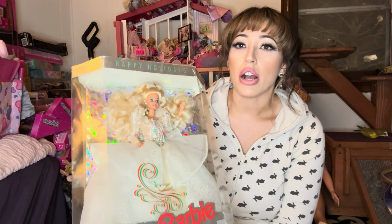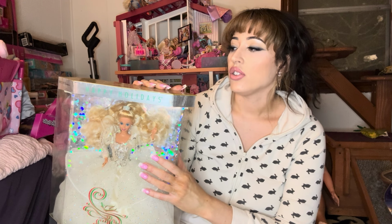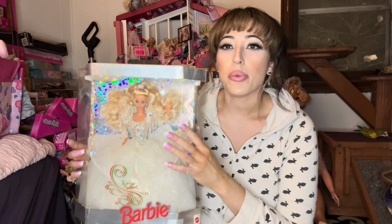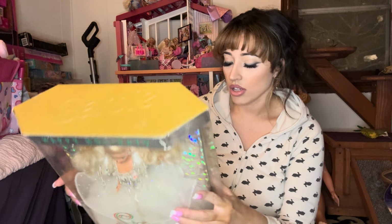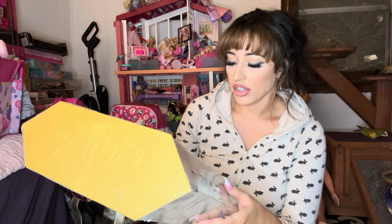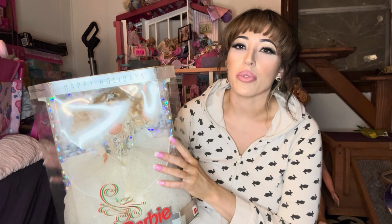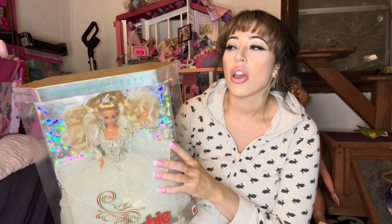Now, I wanted to unbox her here on camera with you guys just because I want to get her on display, and I thought it would be really fun if we did that together, so hopefully she's not too complicated. I really want the poster that's inside of here, and this one is 1992. But the Holiday Barbies are something that a lot of people just pass on, and we don't really go out of our way to collect them.